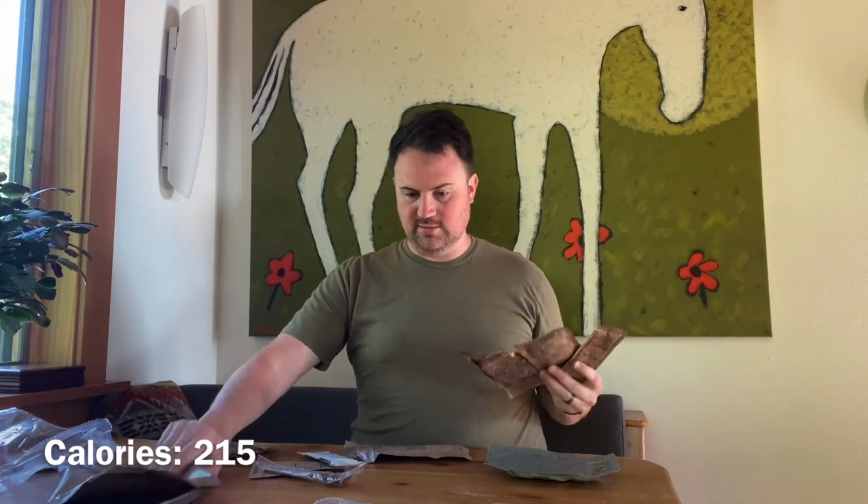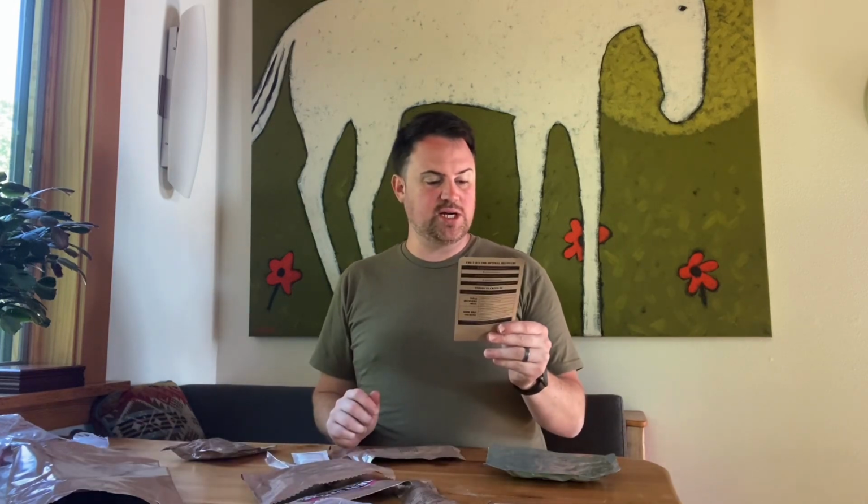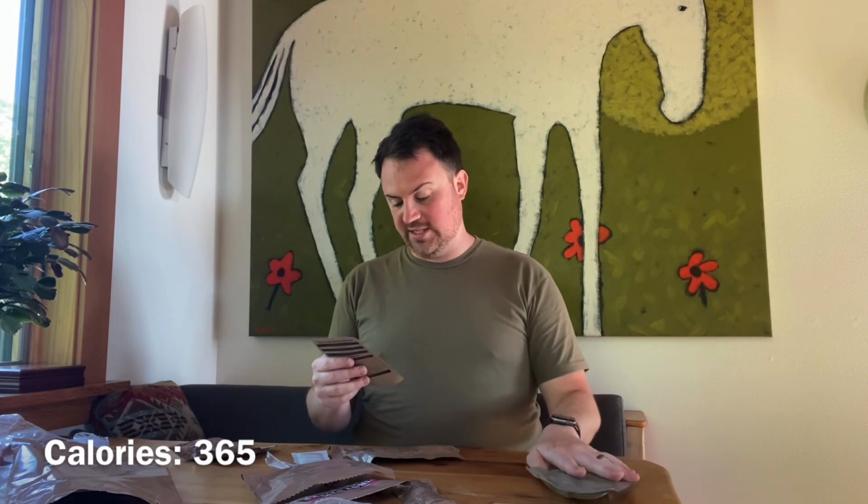Oh, you know what? There's no MRE or flameless ration heater. So I guess we're eating this room temperature. Chicken chunks have 150 calories, 31 grams of protein. That's considerable.